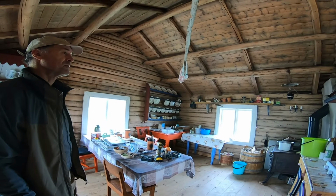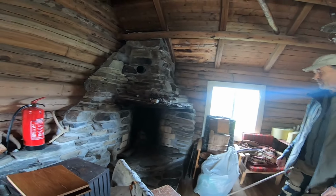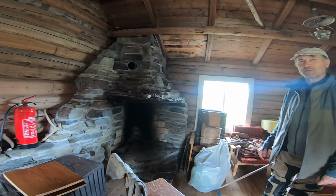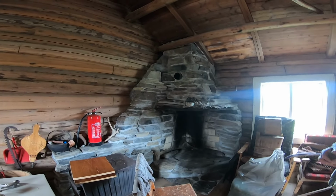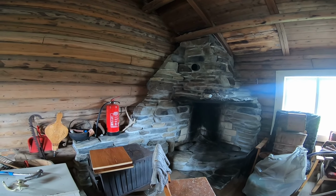There are so many stones that are really good for building, so I thought, oh, build a fireplace. So that fireplace is new, you can say. 25 years old. I built it 25 years ago. It was new. It's 100 years old, so 25 years is pretty new.